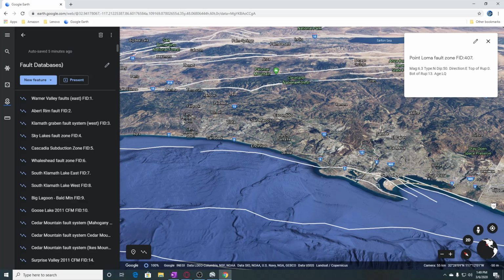Branches of the fault exist beneath San Diego's International Airport, which handles nearly 70,000 airline passengers a day, as well as San Diego Convention Center and 10th Avenue Marine Terminal. I don't know. I have to wonder why they would build an airport on top of the fault.